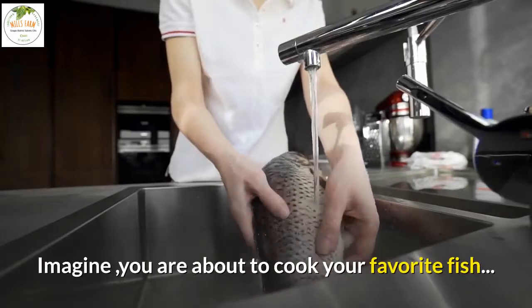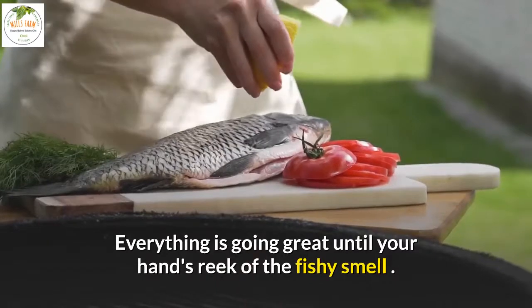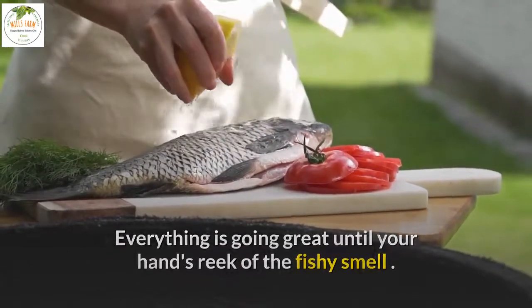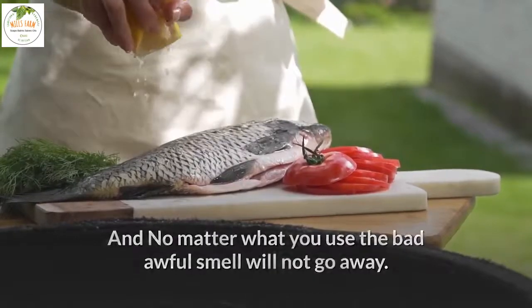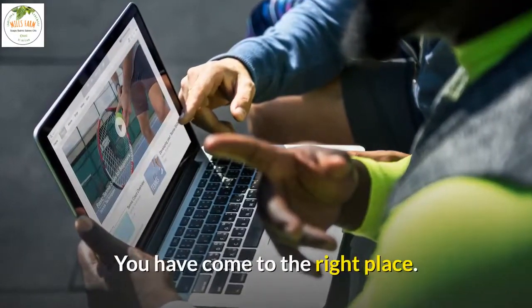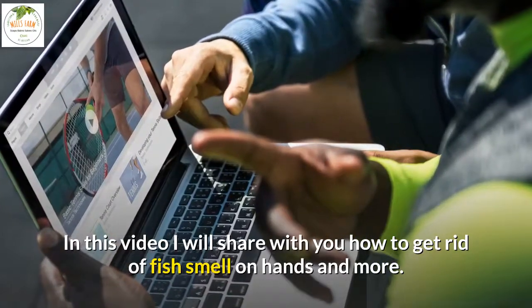Imagine. You are about to cook your favorite fish. Everything is going great until your hands reek of the fishy smell. And no matter what you use, the bad awful smell will not go away. You have come to the right place. In this video I will share with you how to get rid of fish smell on hands and more.